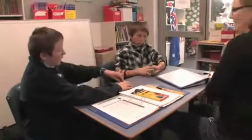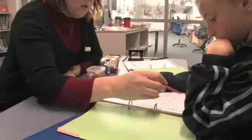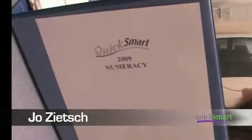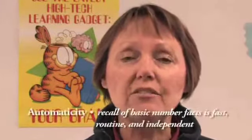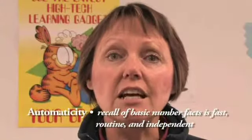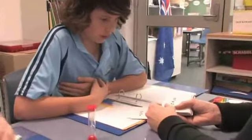Well, they have a range of problems, but for us it was just not being at the standard level with their maths. Quicksmart is a program that helps students with their automaticity. Now, automaticity of their basic facts means that if we say two sixes, a student can give us an answer in between 1.5 and 2 seconds.